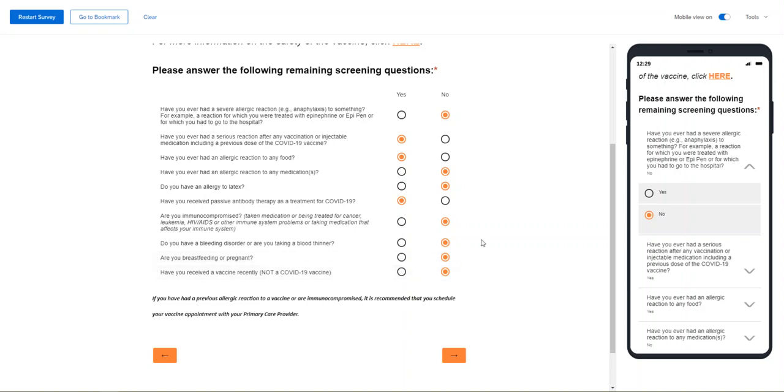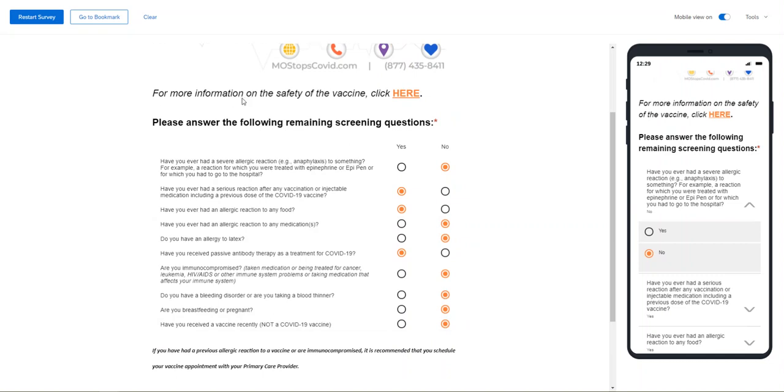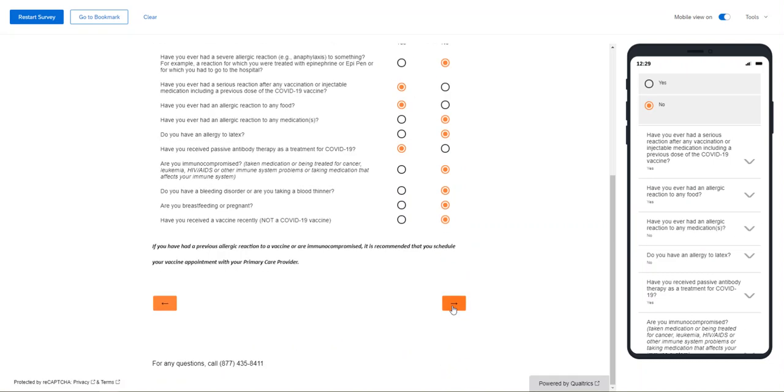That's simply because earlier we selected that we were not male. So with the gender questions, if you selected that you were male, you will not receive this question. If you selected any other group, you will see this question. And if you select that, yes, you are pregnant or breastfeeding, the person who is vaccinating you will be able to see that at the actual vaccination site. And we have, again, for more information, click here.